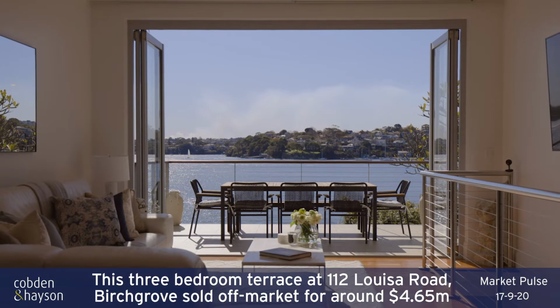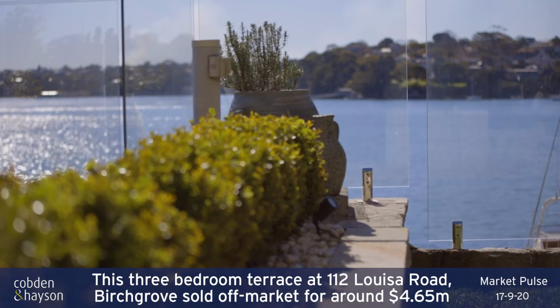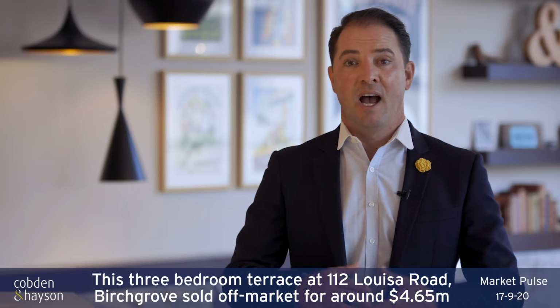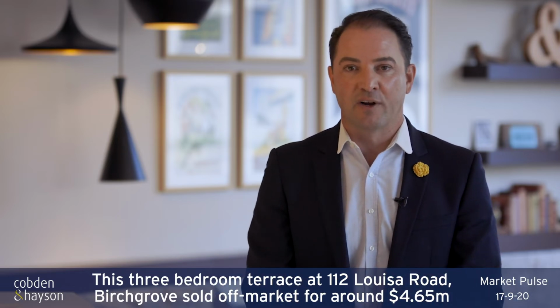That was very evident this week when Mark Bower sold off-market this 3-bedroom terrace without parking on 112 Louisa Road in Birchgrove. Three buyers aggressively pursued this property and it sold for around $4.65 million after only being available on the market for a couple of weeks.